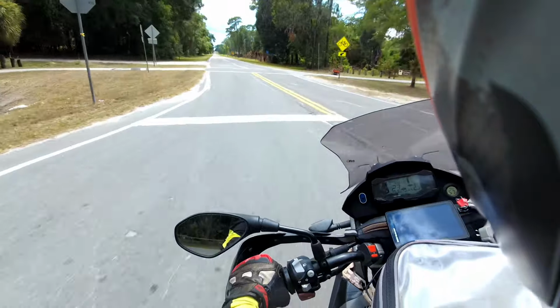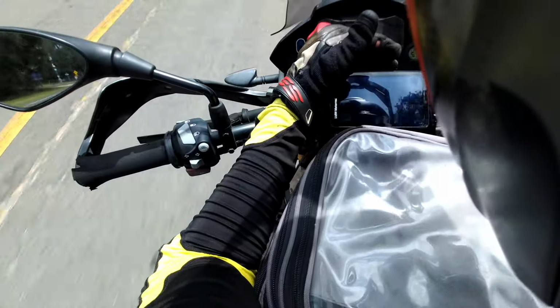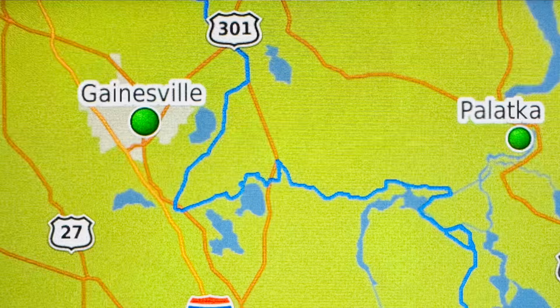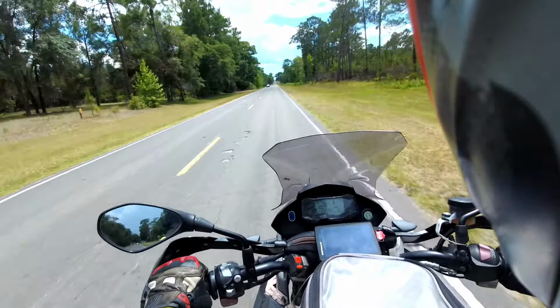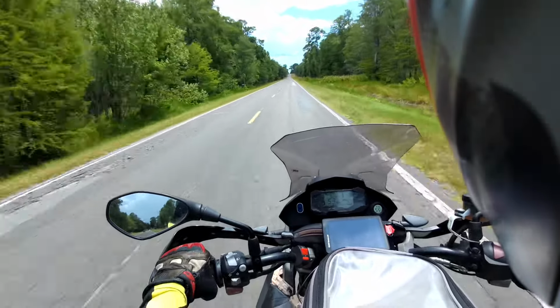If my navigator's not working, I do have an auxiliary power going to the port in the back, but it makes it where it thinks it's connected to the computer and it goes dark, so it's extremely hard to see. But we're on 234, we're hauling tail. Once we got all that super thick, horrendous sand, we got a lot of pavement going on, and it's just balanced things out nicely for the day.